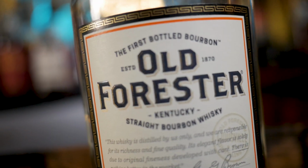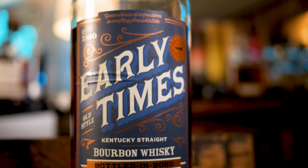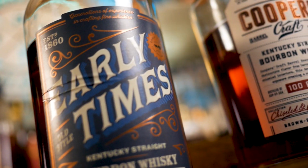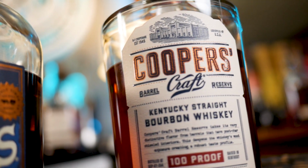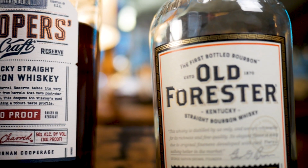So the bottles that we're gonna be drinking today, the distilleries we're covering: Old Forester 100 proof, Early Times Bottled in Bond, and Cooper's Craft Barrel Reserve. So again, all of these are under the Brown-Forman umbrella, so they should all kind of have a little bit of that Brown-Forman DNA, and that's why I thought of putting them all together, drinking them side by side, just seeing how the heck they're different. In fact, these 3 bottles that we're covering today, I would say they're probably, if not they are, pretty dang close at being the best valued bourbons.